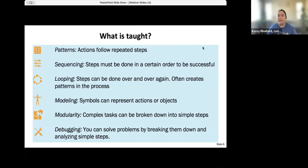Looping is something that may be new to you. That is a pre-coding concept or coding readiness concept. It's just steps being done over and over again, like repeating. So that's one concept we teach. Another one is modeling, which focuses a lot on using symbols and flowcharts. And modularity is breaking down complex tasks into smaller ones. Debugging is solving problems. You have to break down the problem and analyze what needs to be fixed. And then lastly, spatial reasoning, that's thinking about and manipulating objects in two and three dimensional spaces.